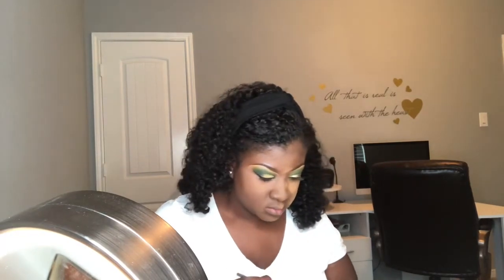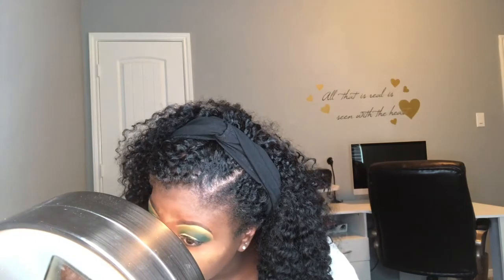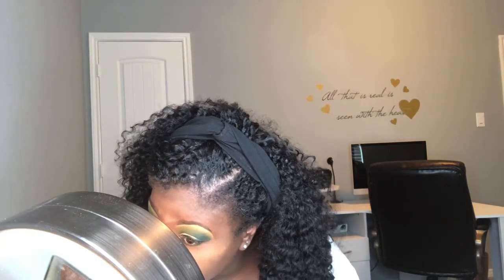Okay guys, so at this point I'm kind of just baking. I'm gonna go ahead and put some eyeshadow at the bottom of my lash line. I'll do the Tootsie, and then I'll kind of go over it with the sand.